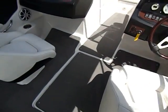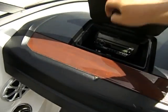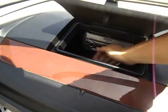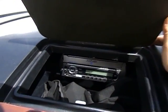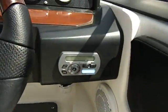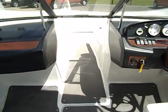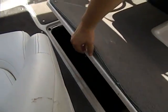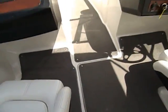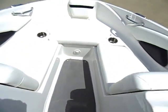You have your snap-in, snap-out carpet. Two swivel captain's chairs. On this side, I've got tucked away the bimini top cover. It's in there. We do have a Kenwood CD player with Sirius satellite capabilities. Here's your auxiliary for the driver. Nice, clean, clear gauges. Ski pole, which you have storage underneath. Do you have your walk-through windshield? And again, full snap-in, snap-out carpet.